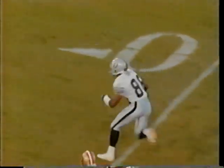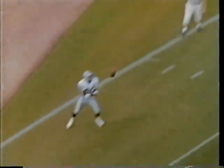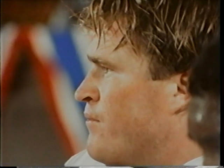A short pass to 86, Rocket Ismail, broke long. Then 44, Tom Rathman, led the way as Raiders scoring specialist Napoleon McCallum powered in for 6. The Rocket exploded again on a long kickoff return with a key block by number 51, Aaron Wallace. Returning veteran Scott Davis and rookie Austin Robbins deepen the defense.